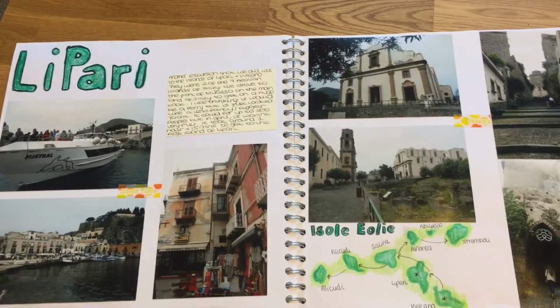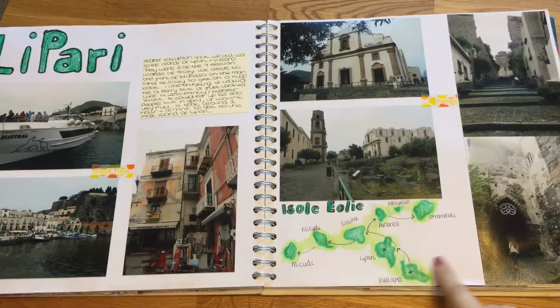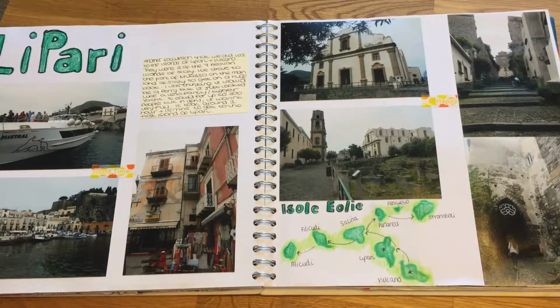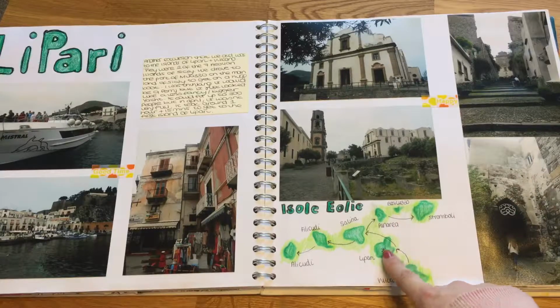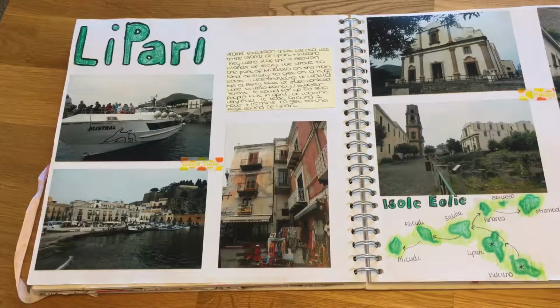And then we went over to the Aeolian Islands, which have all these different islands here. I actually drew this because I thought it was cute. So these are all the different islands of the Aeolians, and we went to Lipari and Vulcano. So this is Lipari. It was about an hour ride from Taormina, but we actually went from Messina when they went.